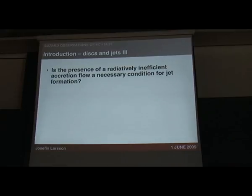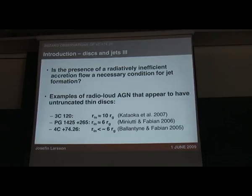The argument against this, obviously, is that we don't expect that type of flow in objects that have somewhat higher accretion rates. Also, X-ray spectroscopy has shown a handful of examples where we do see these reflection features and broad lines, which indicates that the thin disk extends all the way in. I think these three are probably the best examples. We heard about 3C 120 just now. I should say R_G is the gravitational radius, so 6 R_G is the innermost stable orbit for a static black hole, and if it's maximally spinning, it goes down to 1.24. These are not completely conclusive, at least not the lower two, and do need to be confirmed with further observations. The object I'm going to talk about is this last one, 4C+74.26.